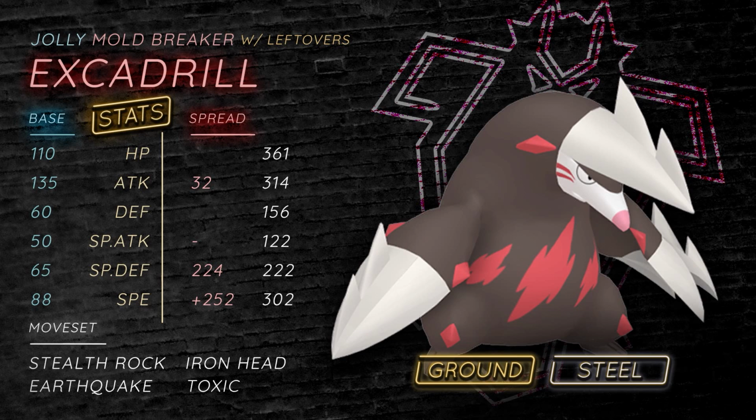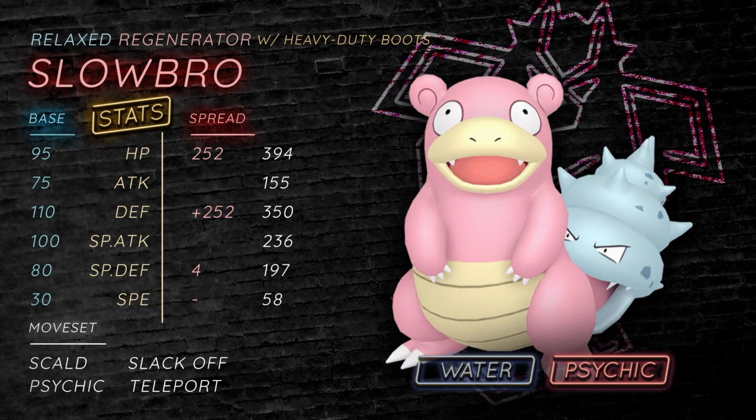And then we do have the Leftovers for longevity, and again Toxic also helps me wear down bulkier Pokemon like opposing Slowbro. And speaking of which, we do have our own Slowbro with the Heavy-Duty Boots. That way we don't have to deal with hazards. We don't care about Toxic Spikes, we don't care about Spikes, we don't care about Stealth Rock. With Regenerator, that is a crucial item with Slowbro.